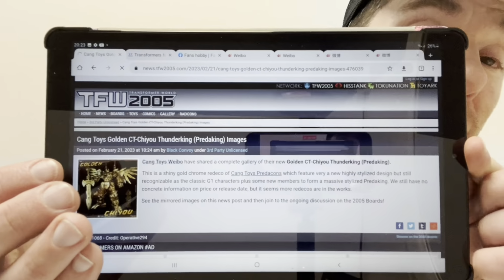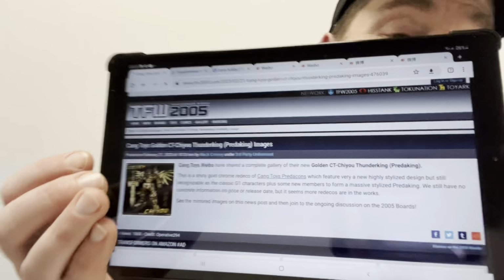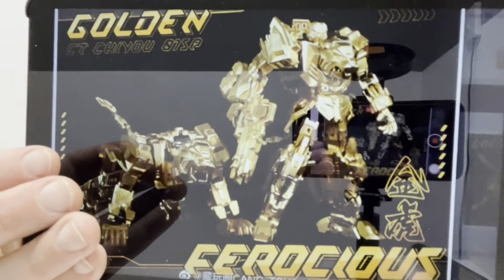Another third-party company this time, and this is insane but absolutely beautiful. So this is Cang Toys, and this is their take on Predator King. They're calling it Thunder King, but this is CT Chiu Golden Images. Again, a fantastic mold, looks amazing, but they've given it, I suppose, a bit like a lucky draw, what in Japan they do, where they get the figures and paint them gold. So it's all the same molds, everything's the same, apart from the fact they are gold. And they are, again, absolutely amazing.